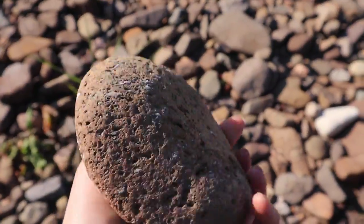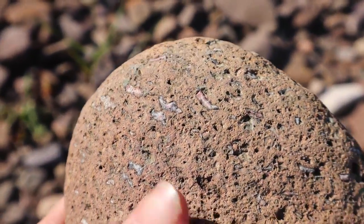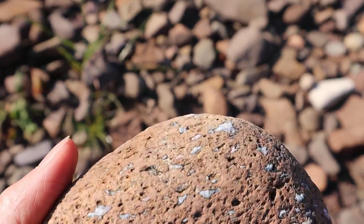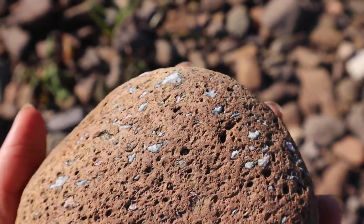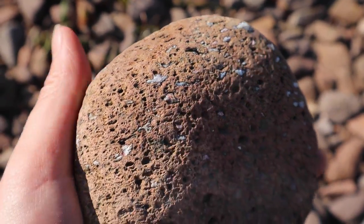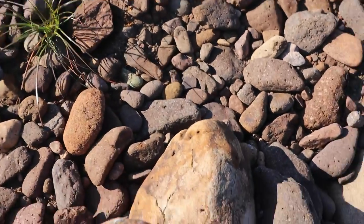I can see like chips of agate. Wonder what that would be like cut open as well. Oh, so many interesting rocks.